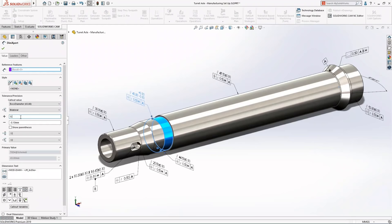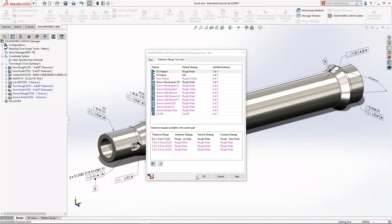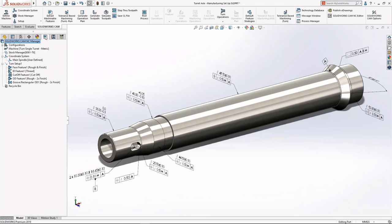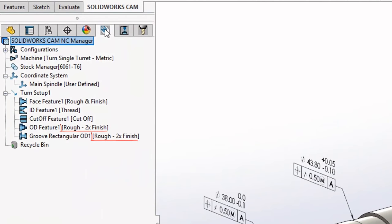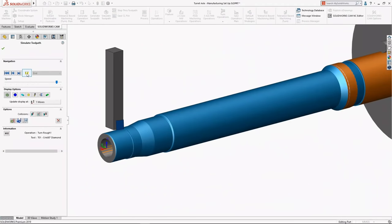So there's some really cool things we have coming in 2019. The first thing is tolerance-based machining for turn parts. So we can apply the MBD data automatically to the toolpaths that we create inside of SolidWorks CAM. So it's going to really speed up that process and create a profile or a program that's going to be right the first time.